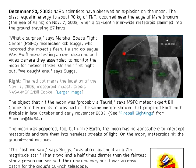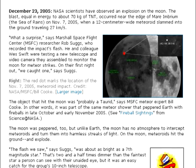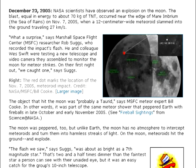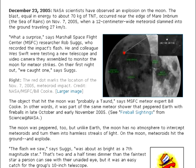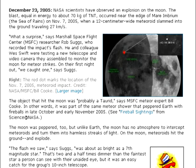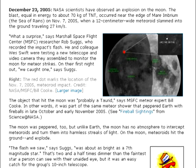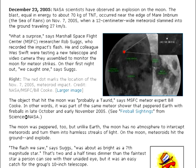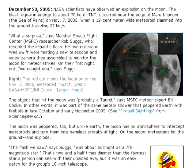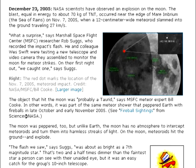The blast, equal in energy to about 70 kilograms of TNT, occurred near the edge of Mare Imbrium, the Sea of Rains, on November 7, 2005, when a 12-centimeter-wide meteoroid slammed into the ground, traveling 27 kilometers per second. What a surprise, says Marshall Space Flight Center researcher Rob Suggs, who recorded the impact's flash. He and colleague Wes Swift were testing a new telescope and video camera they assembled to monitor the moon for meteor strikes. On their first night out, we caught one, says Suggs.